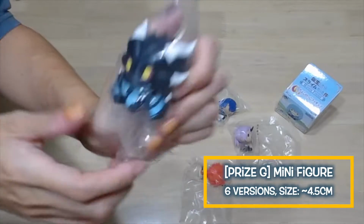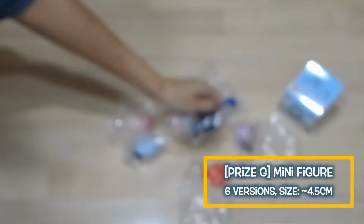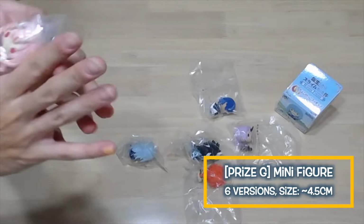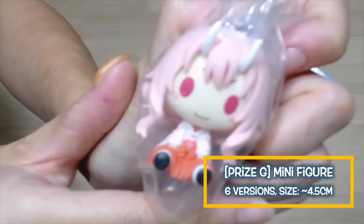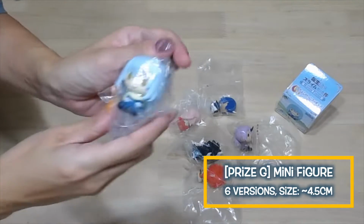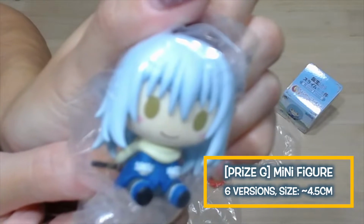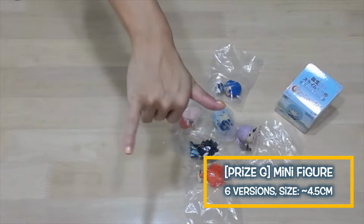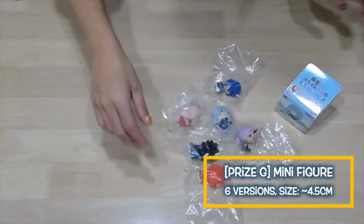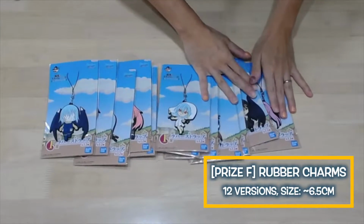But we have a dragon here, which I believe comes from the new anime. And they are all pretty cute, 6 versions altogether. So if you want to collect them all, it'll be quite difficult because the boxes come blind. Ta-da! 6 versions altogether. Have fun with it.